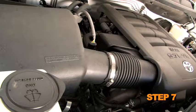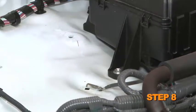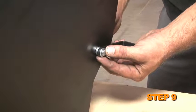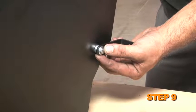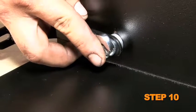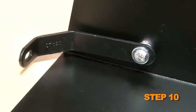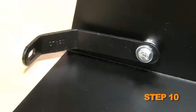K&N recommends that customers do not discard the factory air intake. Remove the bolt that secures the ground strap to the inner fender. Install the short L-shaped heat shield mounting bracket onto the heat shield using the provided spacer and hardware. Install the second short heat shield mounting bracket onto the heat shield using the provided spacer and hardware.